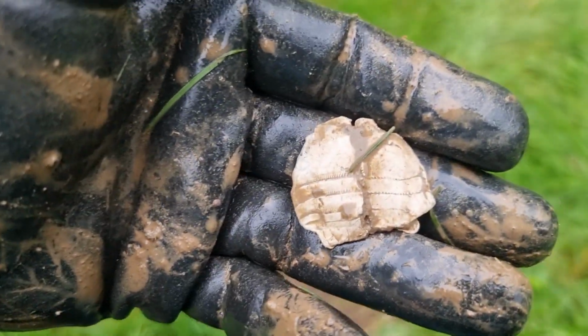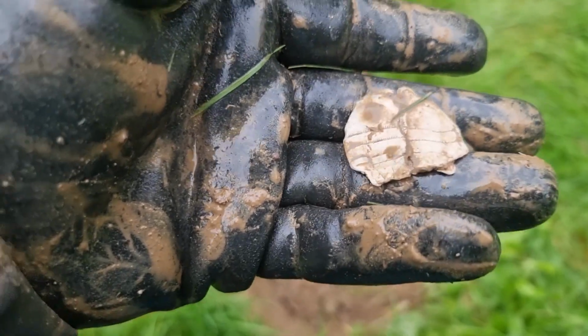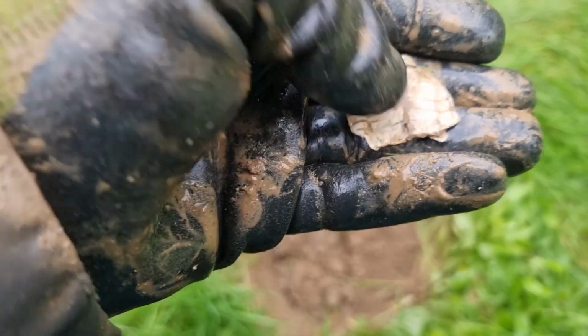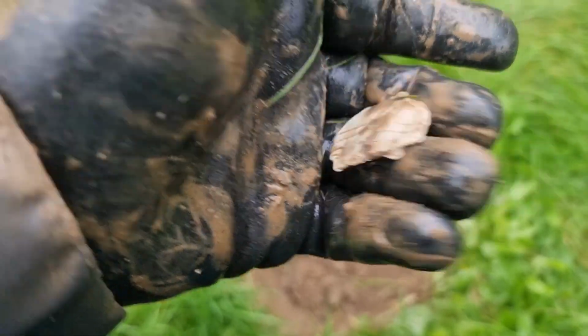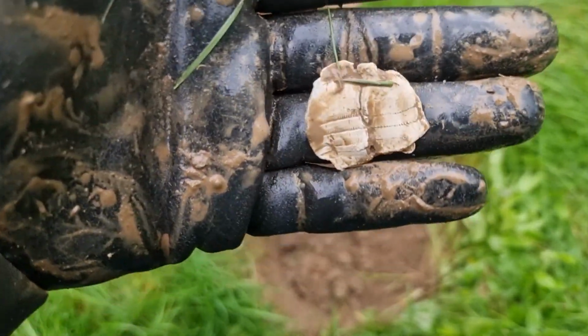but I think it might be a squished bullet. A bullet that's hit something and just gone. And then you can just see where the rings used to be on the old bullet there is all flattened out. That's what I think. I'm not entirely sure. Let me know in the comments if you know what that might be.